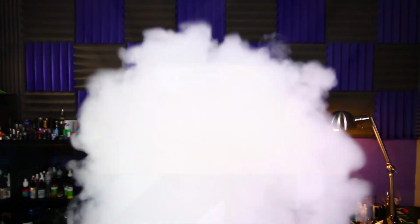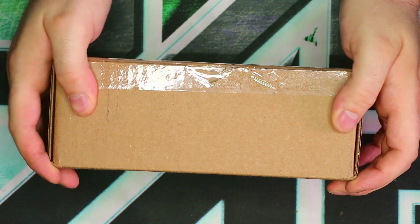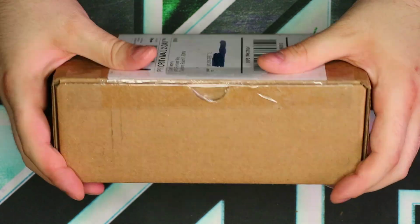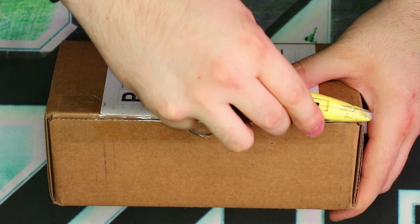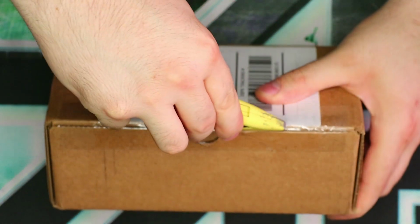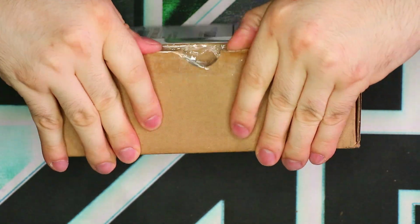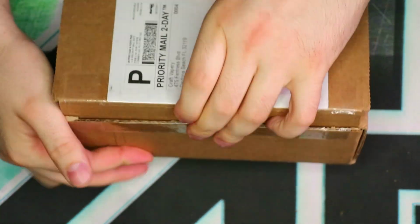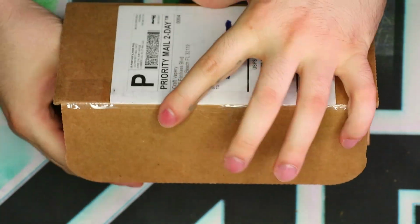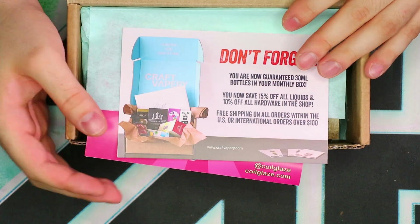Let's go down to the close-up view and find out what we got this month. All right, ladies and gentlemen, as you can see here, we've got our Craft Vapery box all ready to go. Let's go ahead and cut the tape and see what we get this month. Got my trusty box cutter here to help with the tape. And let's get right into it. Hey, packing slip, get rid of that.